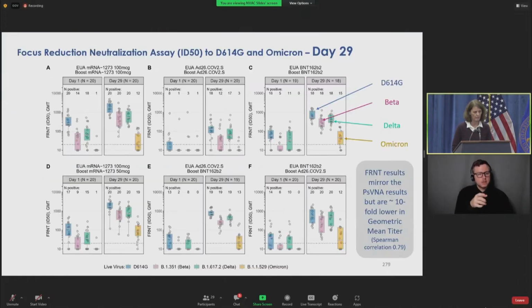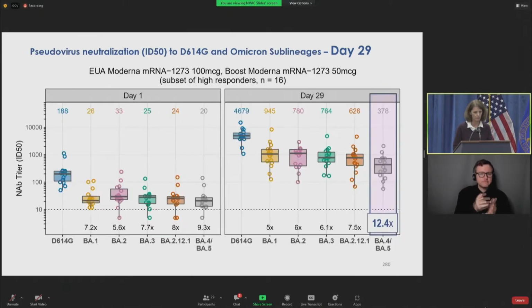Just touching on the live virus neutralization results, this is the same strategy, A through F. Blue is the D614G, pink is beta, delta is green, and Omicron is the orange color. And it pretty much comports with what I just described with the pseudo-neutralization antibodies. The correlation was approximately 0.8 with Spearman rank correlation. The results are about 10-fold lower. That may be because of a different cell line that is used for the live virus neutralization, but it essentially confirms the pseudo-neutralization antibody results.